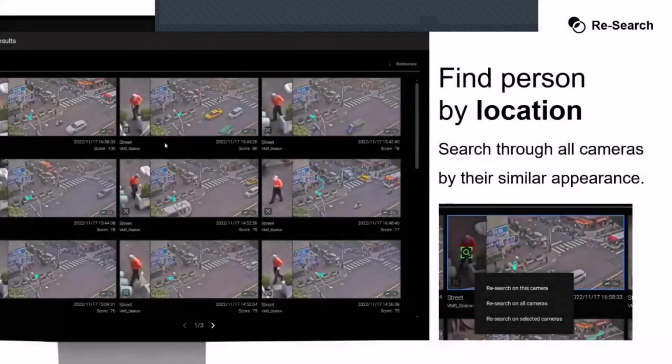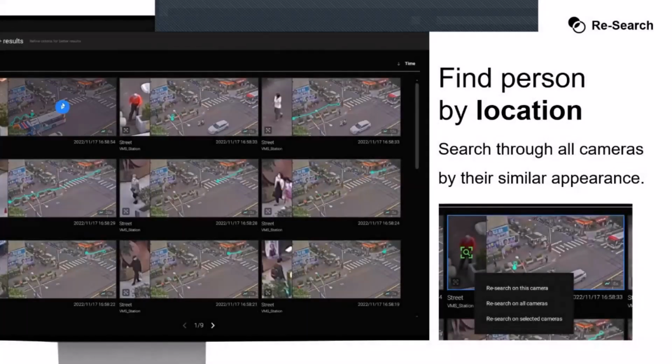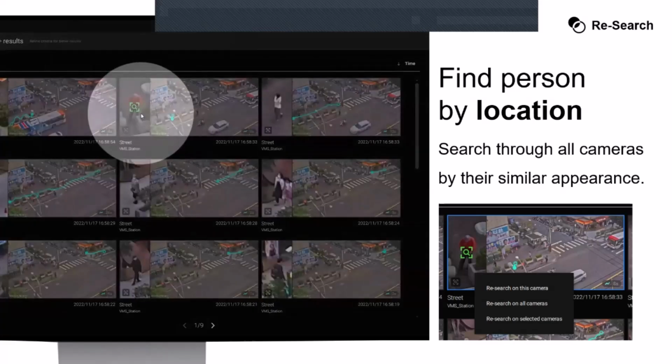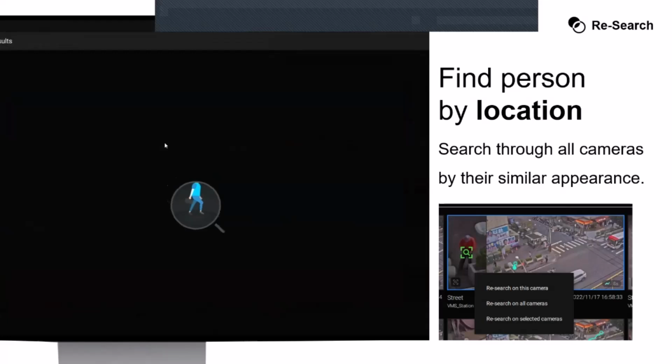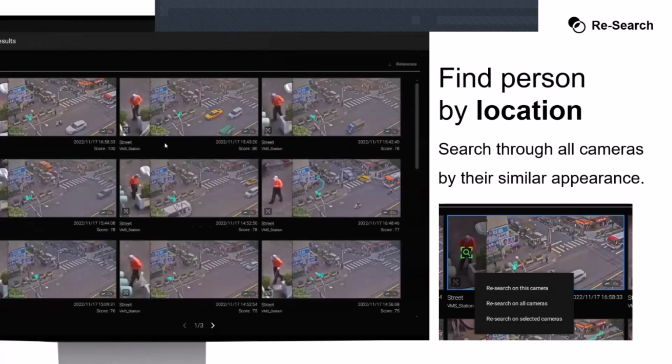And then finally, according to the best results that are brought out by attribute or scene search, we can then match the best snapshot through all the recording database based on similar characteristics. The suspect's no longer going to be able to hide under the cameras anymore. We can now re-search or re-identify to match the person of interest across different cameras so that we can track their presence throughout the cameras on the system.